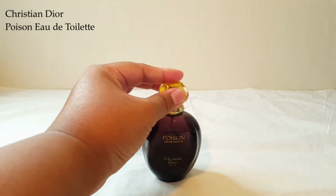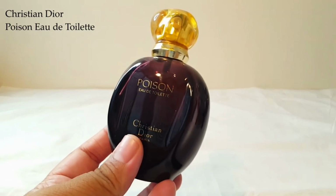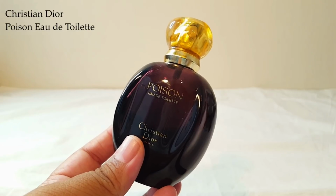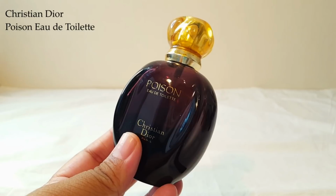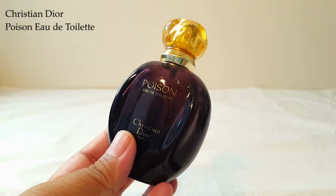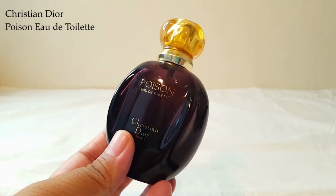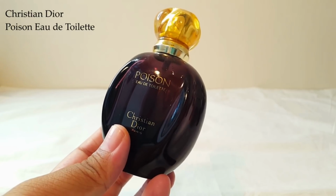This one has like a gazillion notes in it, but for the most part, it's sweet, fruity. It has some smoky incense in here. It's big on the tuberose as well. It's spicy with some cinnamon. There's also some jasmine, some sandalwood, and sweetness from, I believe, honey, and there's also vanilla.